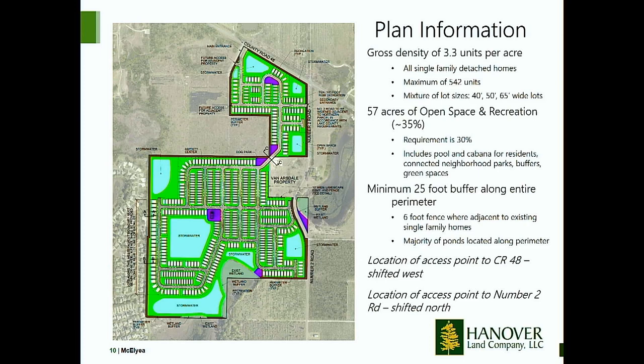I don't know if you can see it on the screen, but there is a brown colored area that goes around the entire perimeter of the property, and that is our buffer tract. It's a minimum of 25 feet that goes around the entire property. It can go up to 50 feet in a couple of areas, which I'll point out in just a moment, and also have a 6-foot fence in a couple of areas that I'll also get to. But it goes around the entire property. Even though we are adjacent to some very similar uses, we have that buffer tract there as a requirement and in adherence to some of the city regulations.